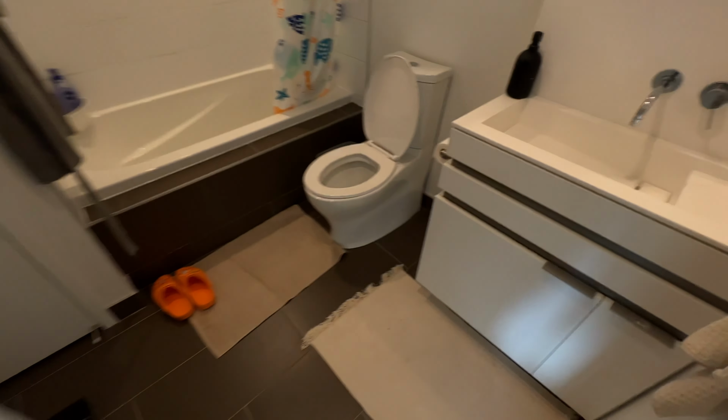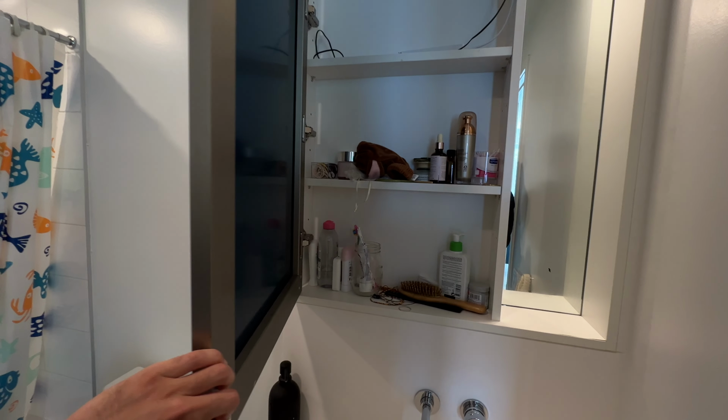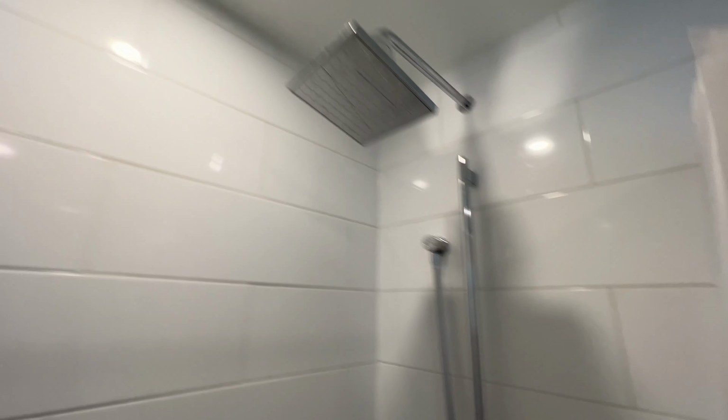So the washroom is pretty spacious. You get 2 cabinets underneath for storage, as well as more storage behind this mirror. You get a decent sized sink, a toilet with a flush on top, and then the shower has a tub and then 2 shower heads, as you can see, with a pot light on top.